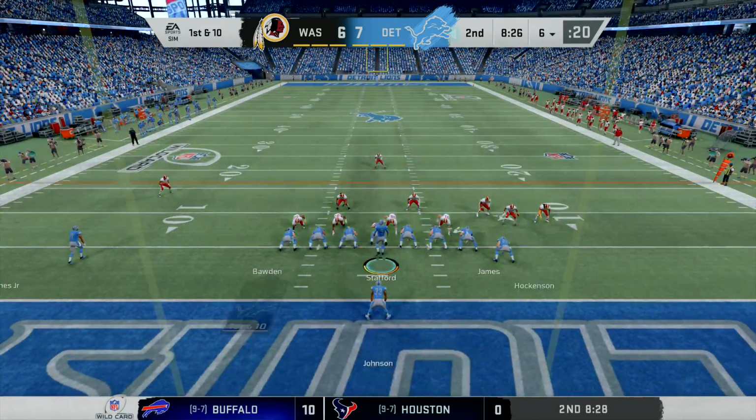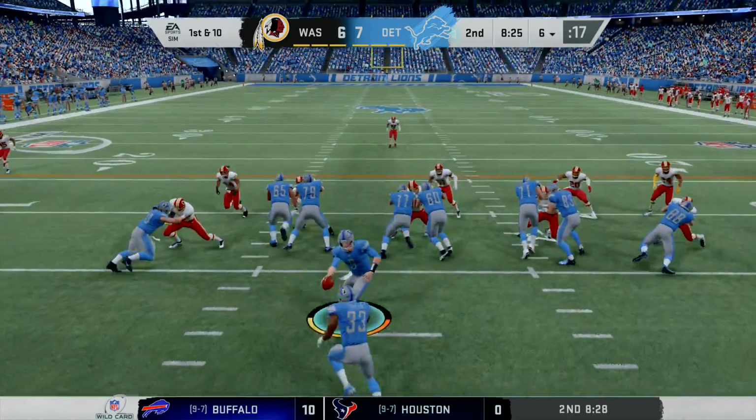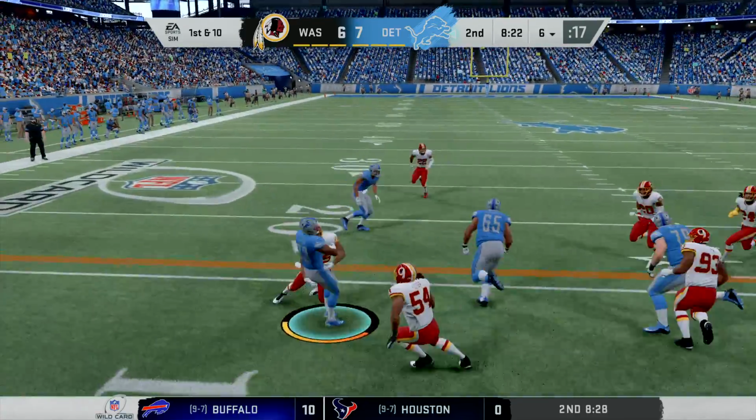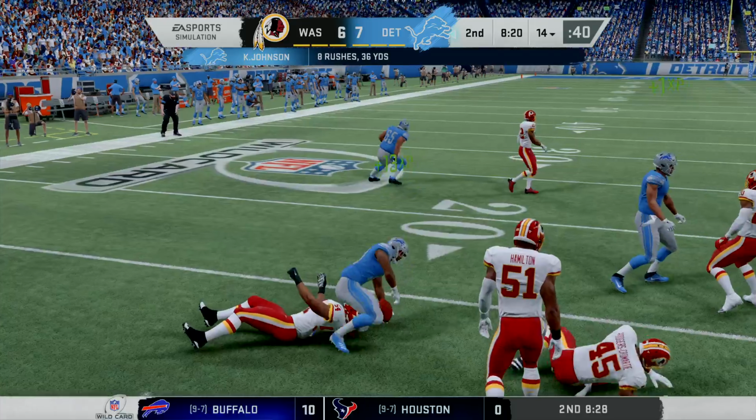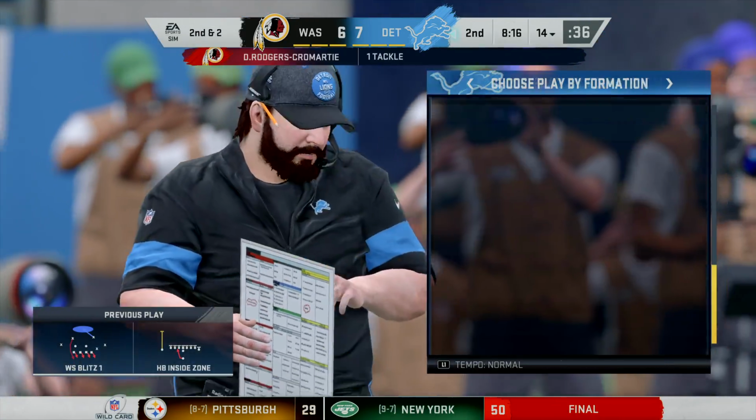And he got some help from Mr. Football there, checking up nicely. Good English on that punt. They begin the drive with Johnson. This will be stopped about 2 yards shy of the marker. 8-yard gain, 2nd and 2.